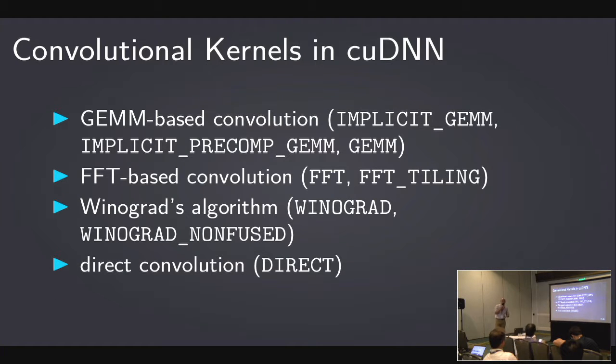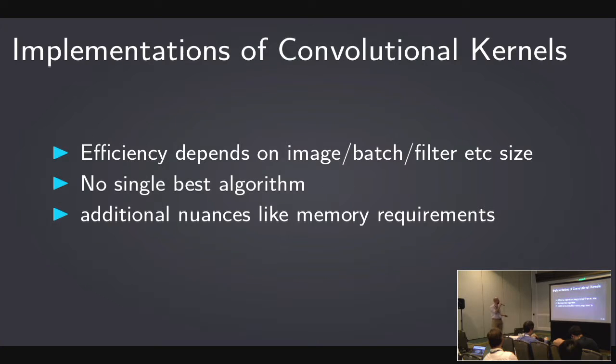And it's even more than that. For each of the kernels, it's not uncommon to have multiple implementations, because which one is more efficient depends on the shape of your data, the size of your data, and the available memory. Some implementations take more memory, and you might not have that much memory on your GPU device.